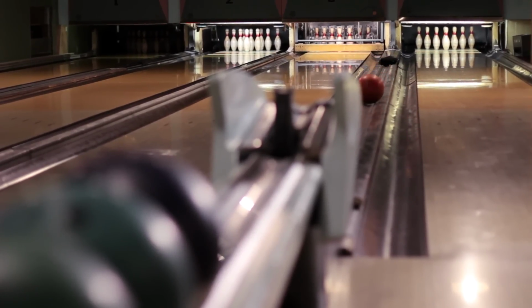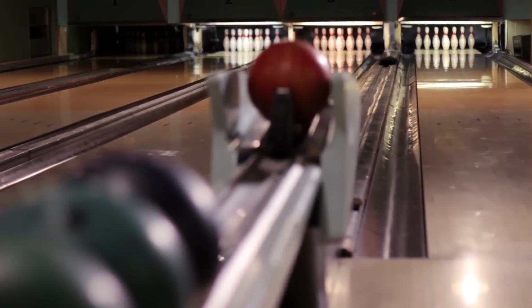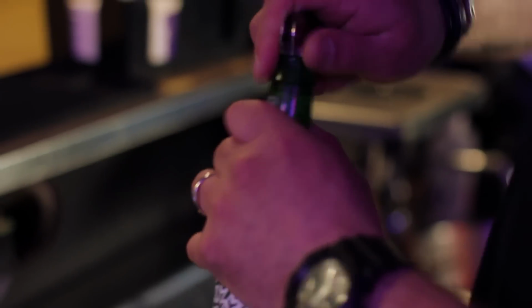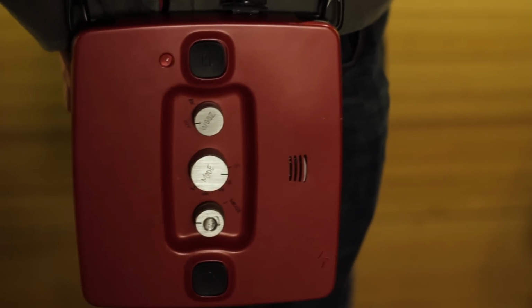I've got diabetic retinopathy, which means that I've got peripheral vision in my right eye and very reduced vision in my left eye. When I first started losing my vision, obviously I lost a lot of activities that I was able to do when I was full-sighted, such as bowling and meeting just friends out for a drink in the bar.